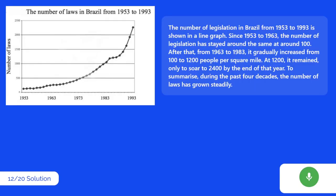The number of legislation in Brazil from 1953 to 1993 is shown in a line graph. From 1953 to 1963, the number of legislation stayed around the same at around 100. After that, from 1963 to 1983, it gradually increased from 100 to 1,200. At 1,200, it remained, only to soar to 2,400 by the end of that year. To summarize, during the past 4 decades, the number of laws has grown steadily.